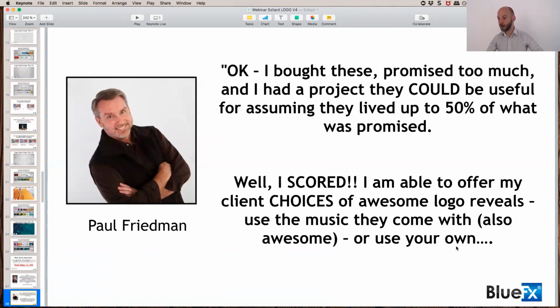Or use your own. By the way, guys, each of these logo animations that you have seen comes with a music track on it. So the music is already inside the package. The sound effects are already animated, I mean, timed. Everything is timed to the sound. You don't have to mess around with it. You have everything with sound. You don't have to go out and try to buy audio effects and so on. Everything is animated together with the sound. Okay, so that's what Paul is referring to.